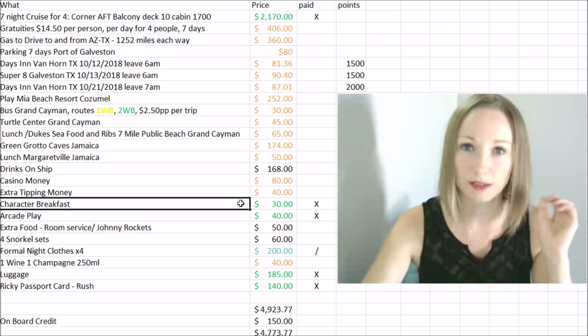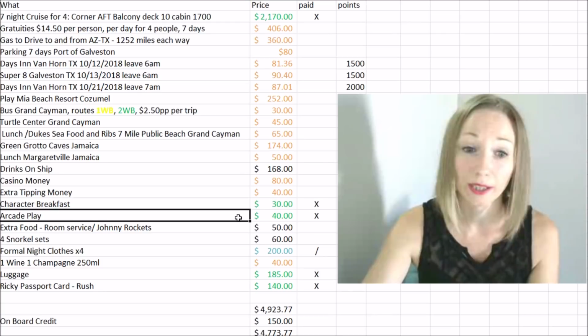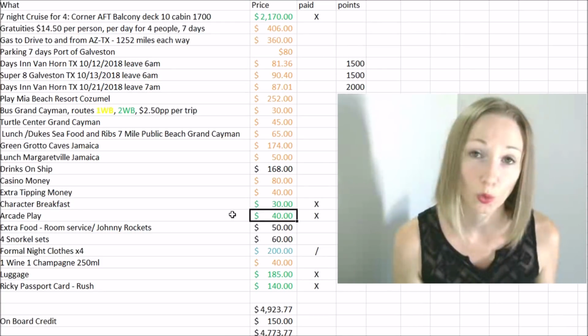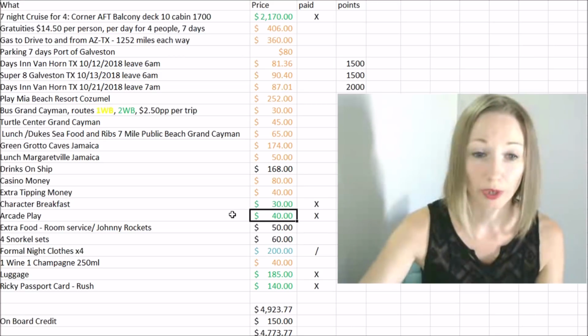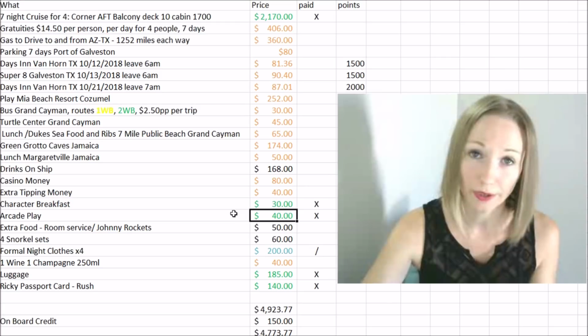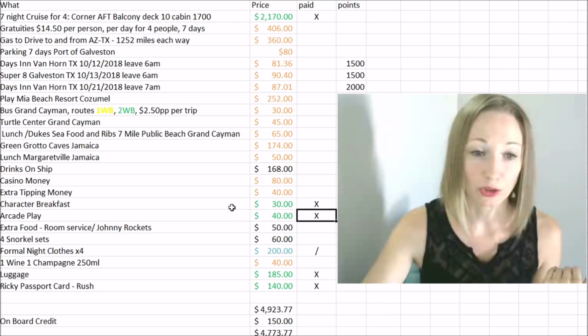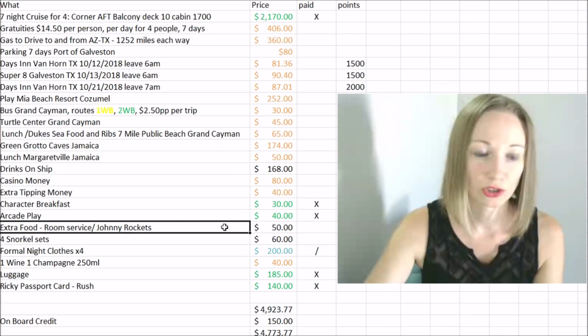So I'm going to talk about deposits and onboard credit, extra room amenities, and arcade play. They had a deal online where you could get $25 worth of arcade play money for only $20. So each of the girls is getting $25 worth of play. It cost us $40, and we already paid that. We kind of have our casino money, and the girls have their arcade money.